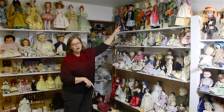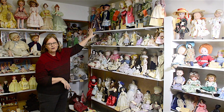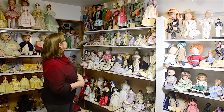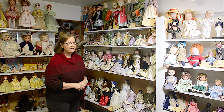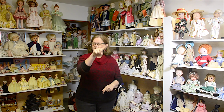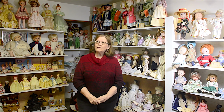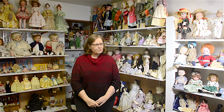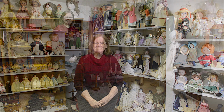The top shelf are Carnival dolls. When you would go to the carnival and throw the ball and knock the milk bottles over, this is what you got for your prize. Back there we have her Barbie doll collection, and then all the dolls from foreign countries. And we do have some patriotic dolls on the top shelf over there. But I think there's about 300 dolls in here.